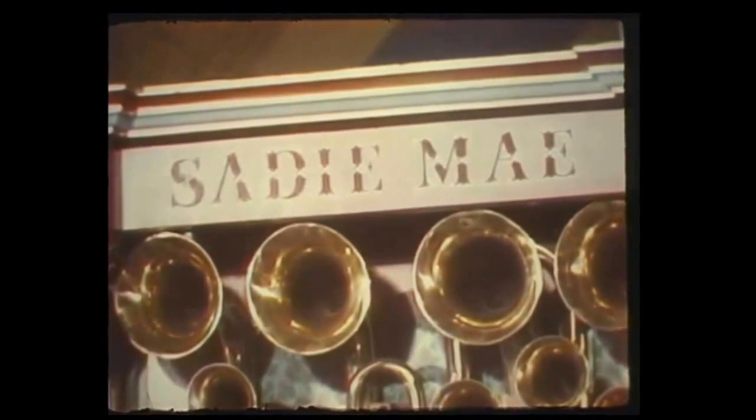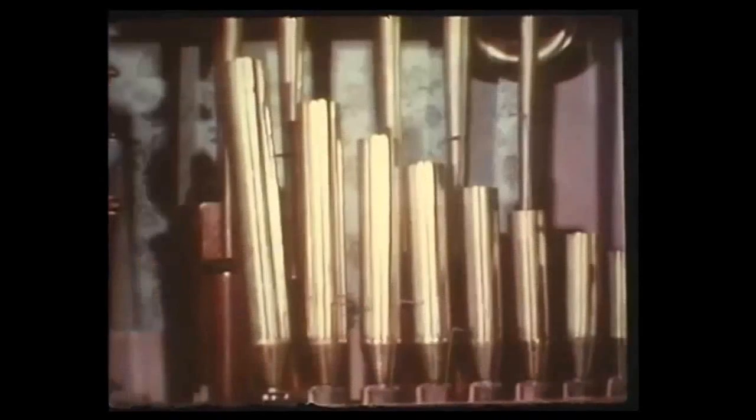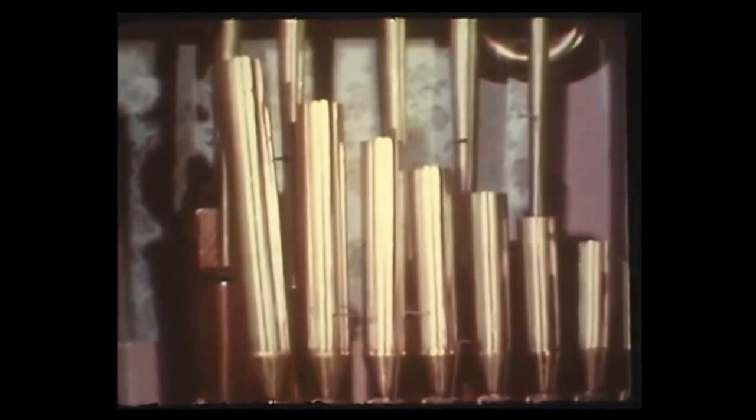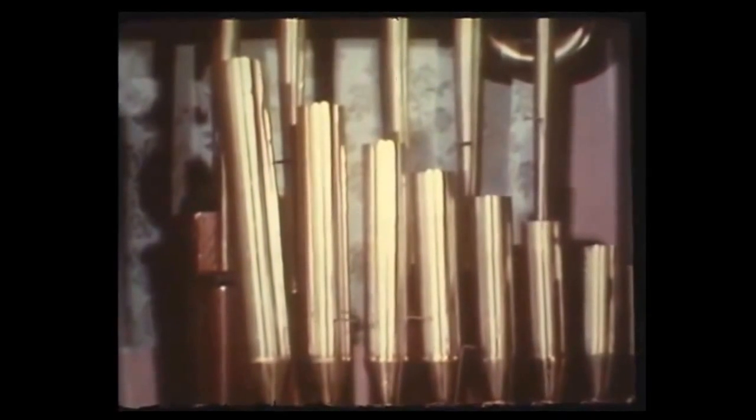All right. Paul, why don't you get over here and show us how Sadie May works. Now, we have to load the machine, of course, and you can do that by putting that on the roll. The principle, I guess, is a bellows of some kind blowing air. Is that right? Yes. And the little fingers that they can probably see here are the ones that admit air to a pipe. All right, well, let's load her up and start her up. Here we go.